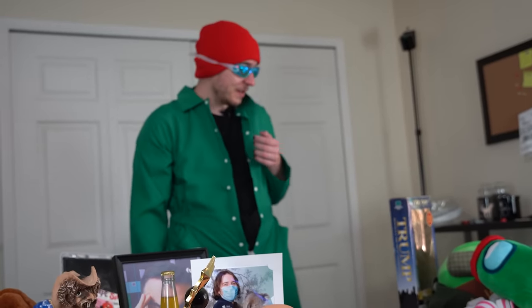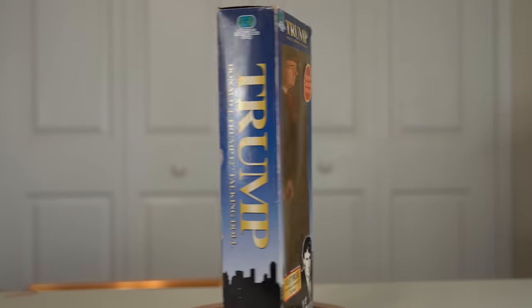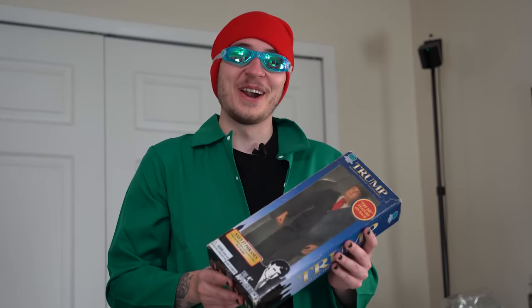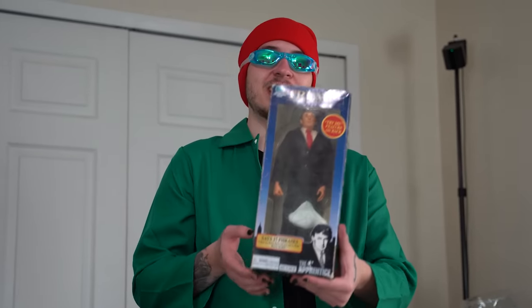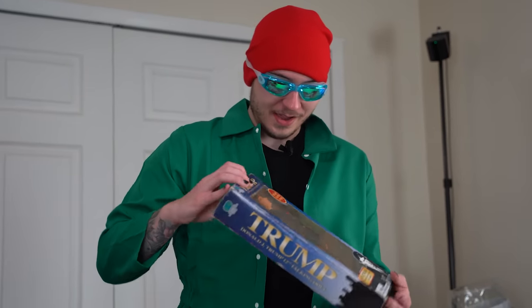Item number 33 means a lot to me. It's this vintage Trump doll. This vintage Trump doll was actually my grandmother's before she passed away, and she's literally had it since it came out. That's pretty much the only thing I have from her. She just liked to collect stuff. She had Barbies, she just liked dolls. And she kept them all in the box. And she saw a Trump doll probably back when he was just that funny guy in Home Alone. And then was like, that's awesome, hell yeah.